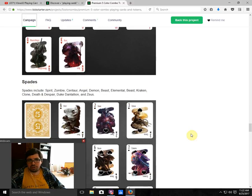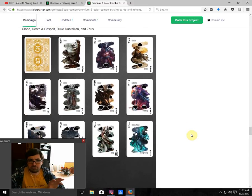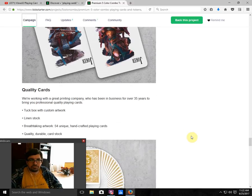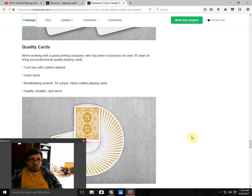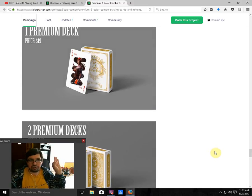I mean, they could have done it so that they weren't obscuring the pips, or so that the pips were part of the image, but instead they decided, we'll just hide the pips for some unknown reason. It says they're working with a great printing company who's been in business for over 35 years, but they won't specify who that company is for some reason. Go figure. That's not a good selling feature.